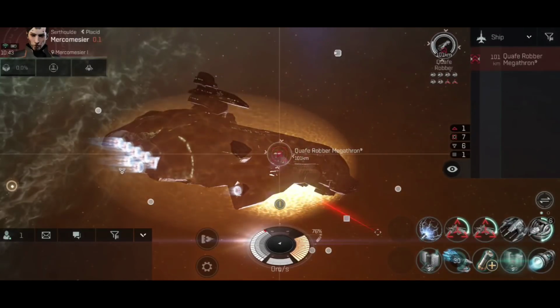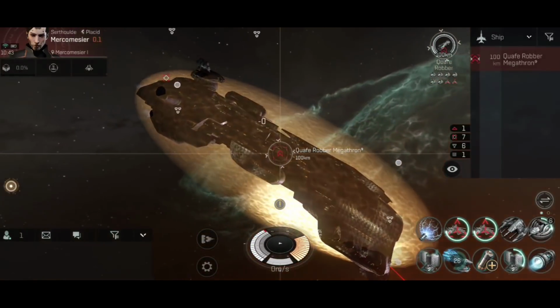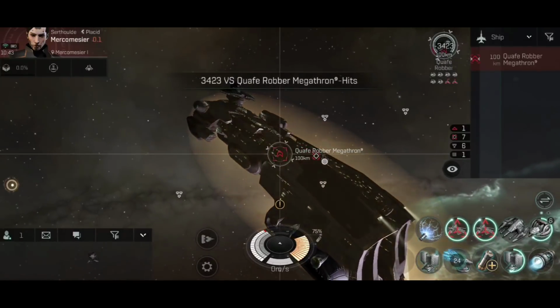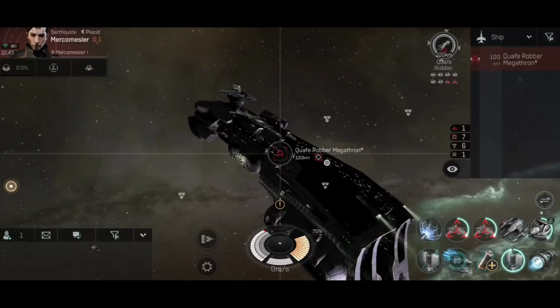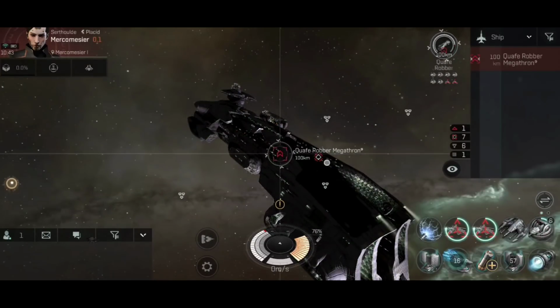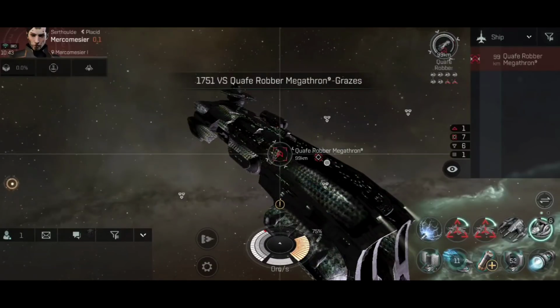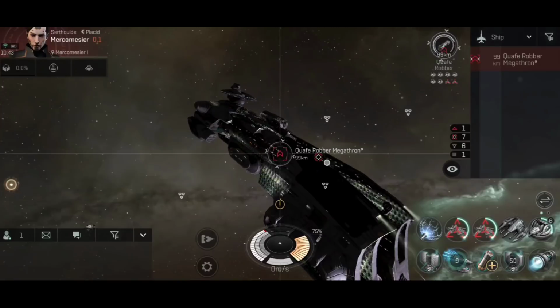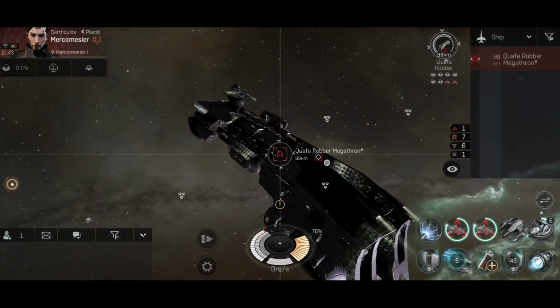Slow and steady. Let's activate one of those computers just so this is now not in accuracy fall off but in optimal range. You'll see the damage there increases. 3,423 for a hit. Most of the ships I use on my main character, 4,135, would actually disappear in a puff of smoke underneath this. That is more DPS than many of my frigates have health. So that's just monstrous.